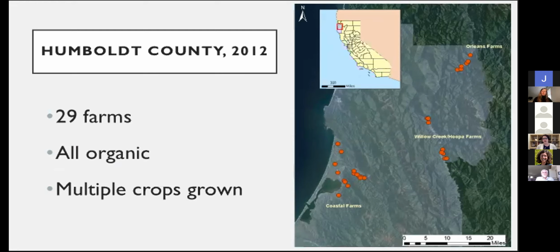So you can see that some of them were closer to the coast, and then some of them were about 2 hours drive inland as well. And they all had multiple different types of crops being grown. They sold in multiple different outlets, including most of them directly to consumers at farmers markets, which is where I initially made contact with a lot of these farmers.